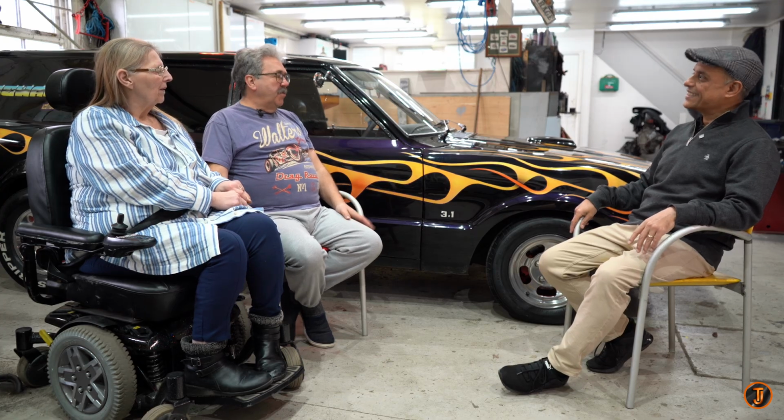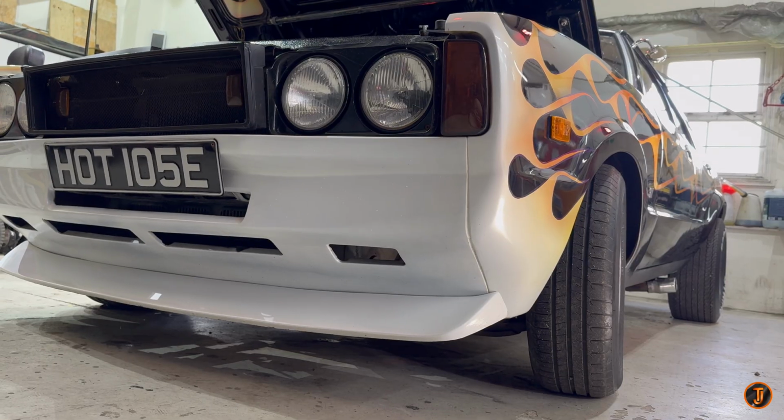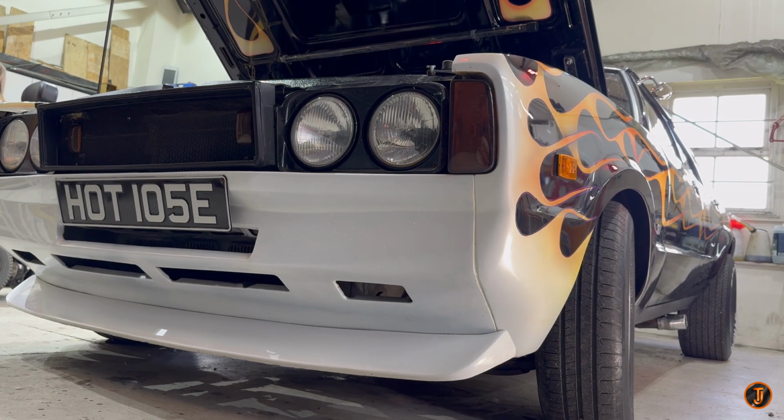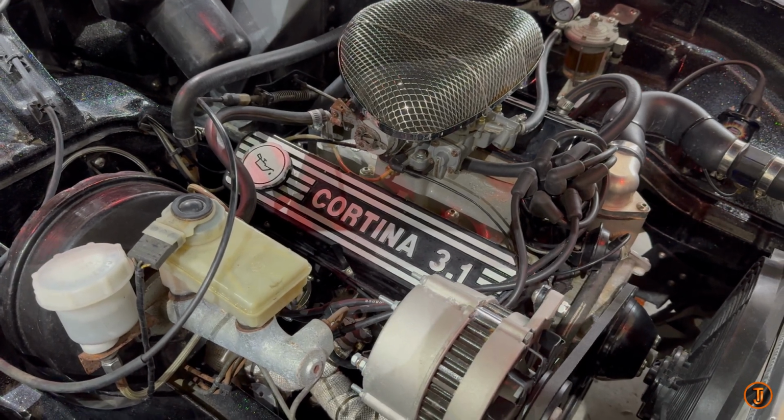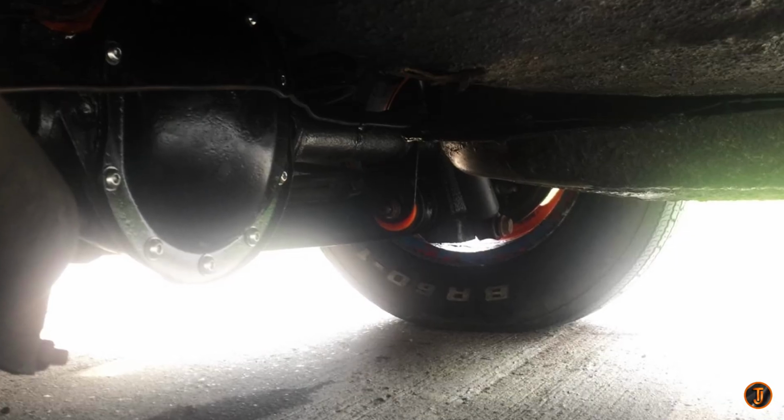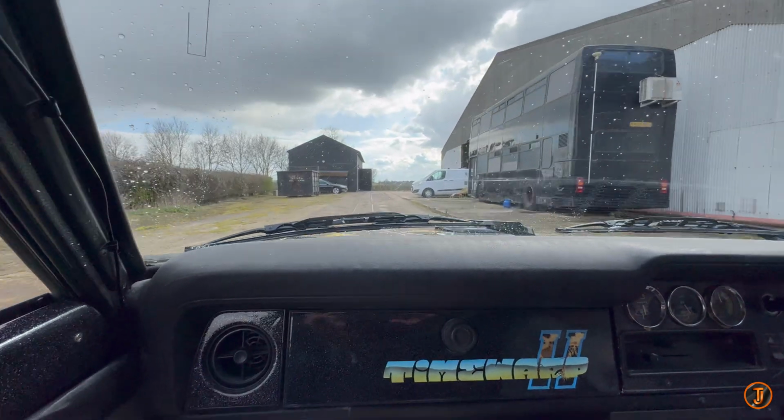It's a Mark 5 Cortina estate with a Mark 4 front. I'm going to ask you about that. It doesn't have the wraparound indicators. I never liked them. So I put the Mark 4 front on it. It's a Reliant Scimitar 3.1 litre V6, 4-speed gearbox with overdrive, V6 Cortina rear axle, and everything else is uprated.